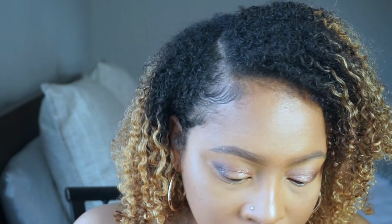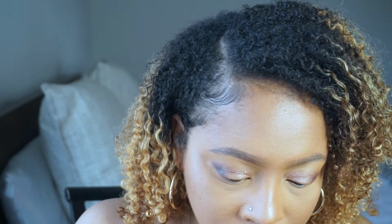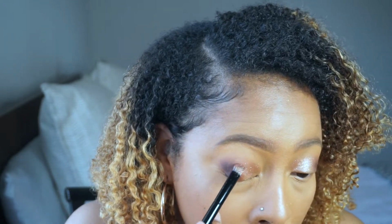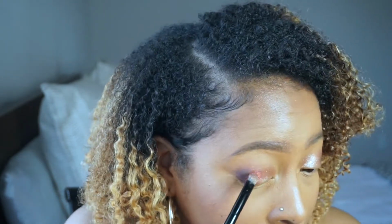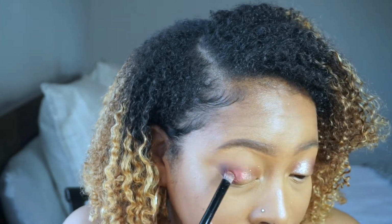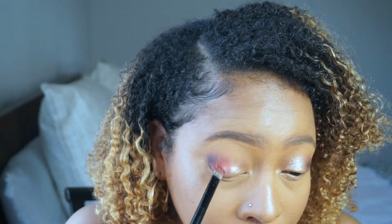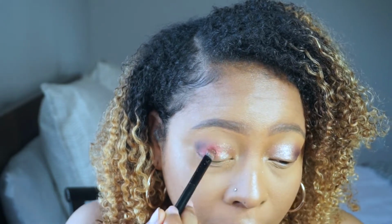Now, because I want more of a gradient effect, I'm gonna go into Wigglies and pop that in the center. So now it's going from Credit to Wigglies into Zam.